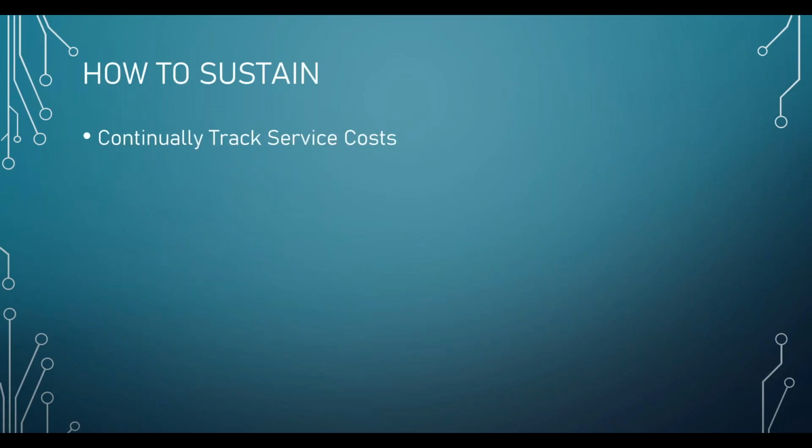So if you've got your program going, now how do we keep it going? This is the hardest piece for me. It's not tracking the service costs, but you need to do that. You need to make sure that you're effective and you're still saving what you thought you would be saving when you first started out, and update your strategy as needed.